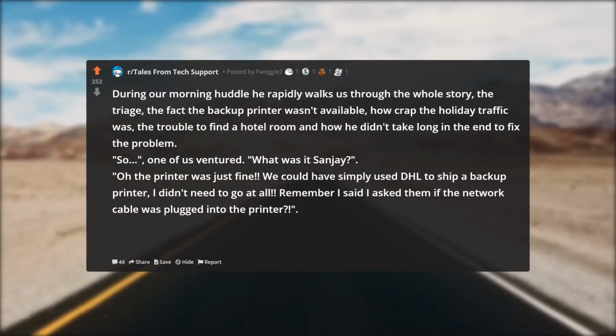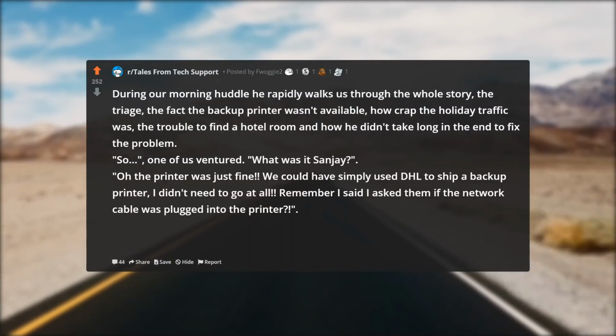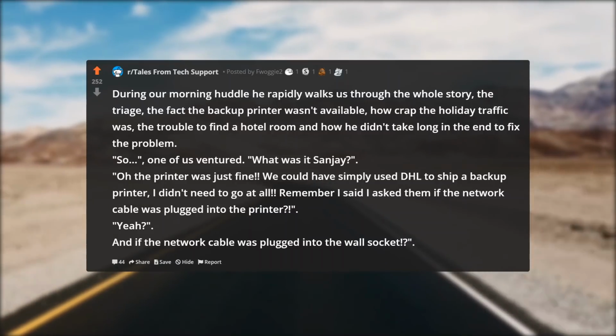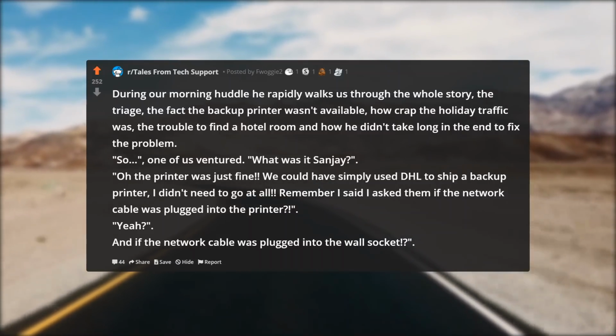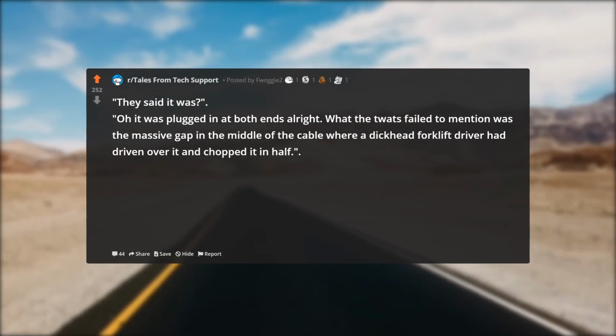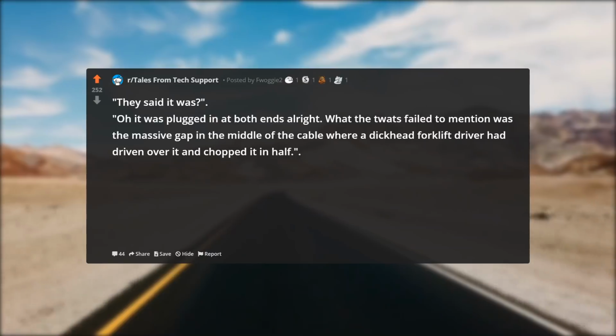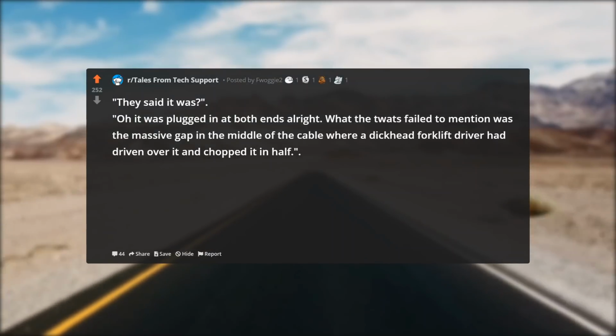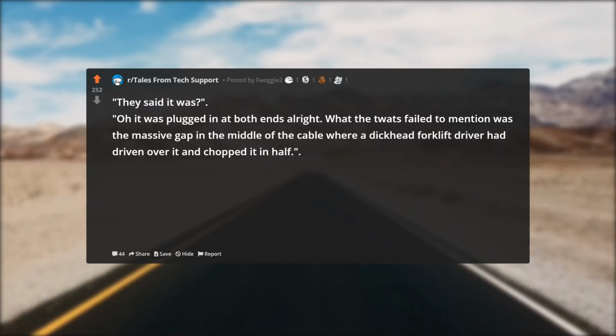"Remember I said I asked them if the network cable was plugged into the printer?" Yeah. "And if the network cable was plugged into the wall socket?" They said it was? "Oh, it was plugged in at both ends, all right. What they failed to mention was the massive gap in the middle of the cable where a forklift driver had driven over it and chopped it in half."